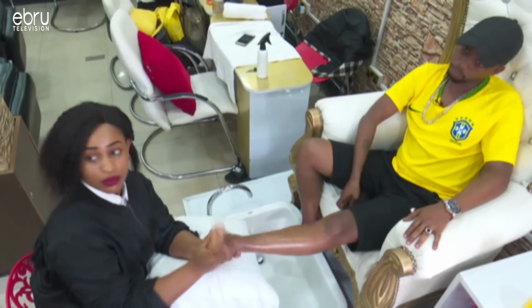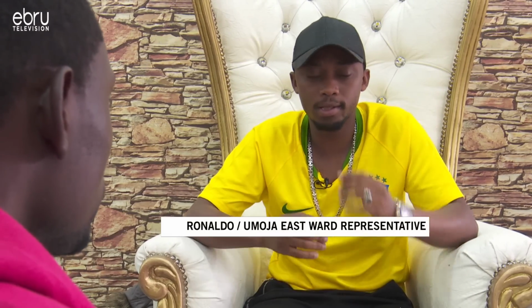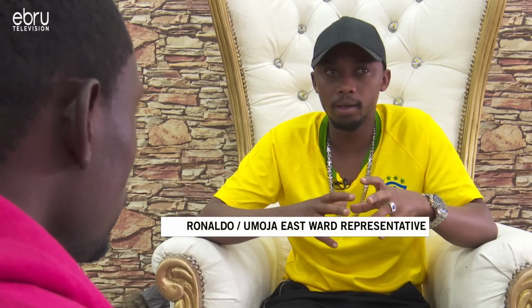One of the esteemed customers of this barbershop is Umoja Eastward representative, commonly known as Ronaldo. My sentiments about State's Barbershop, I can say it's a unique barbershop.